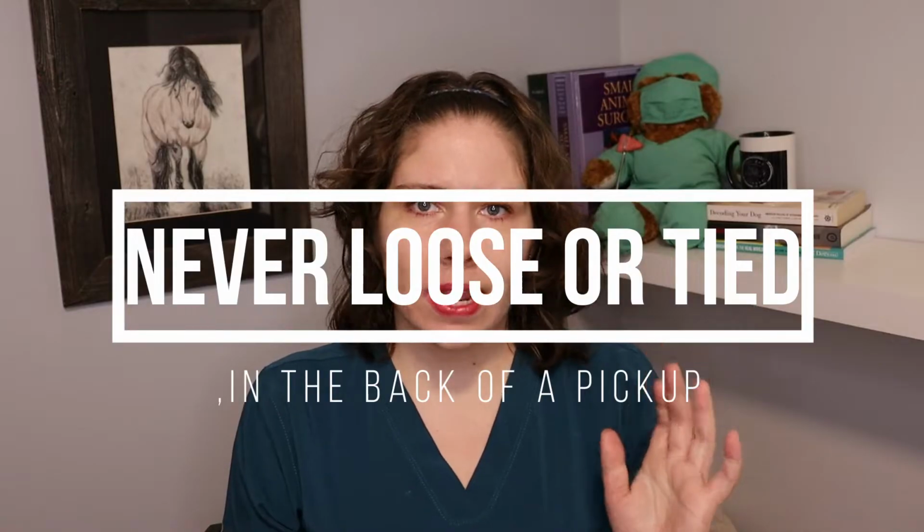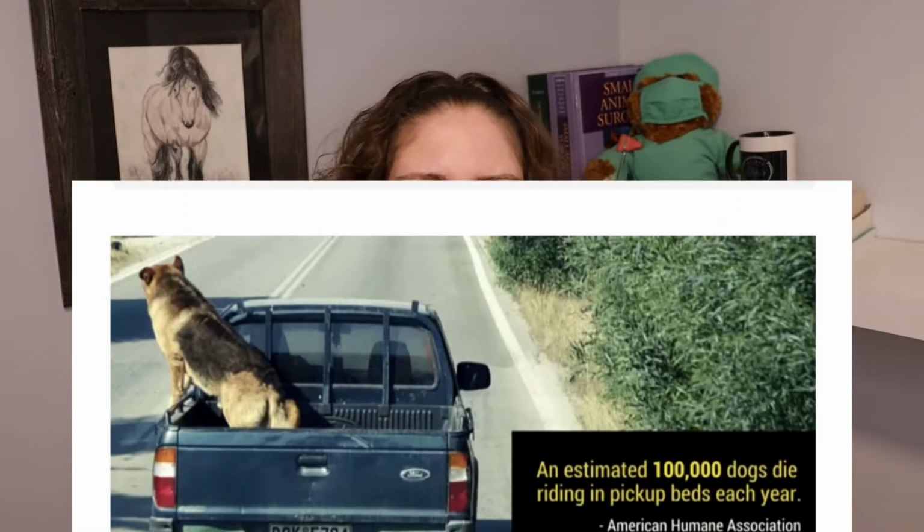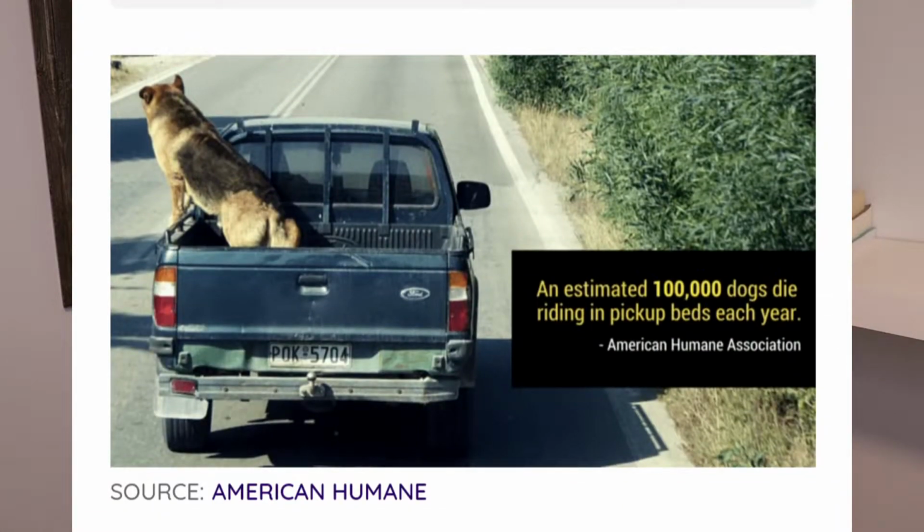Alright, first we'll cover some things that you should not be doing. It is illegal in many places, including where I practice, to transport dogs loose in the bed of pickup trucks. And this is an excellent law because it happens all the time that dogs will fall or jump out of the bed of a pickup truck and they get awful, severe, extreme injuries when this occurs. And I have seen these patients more often than I would ever want to, and there is so much suffering and it is absolutely atrocious.